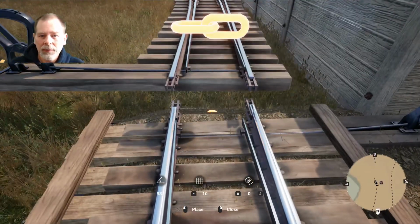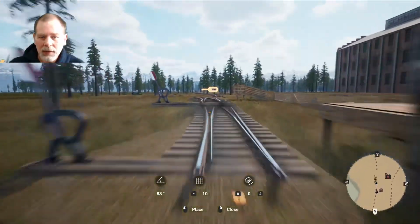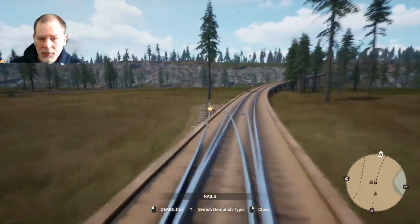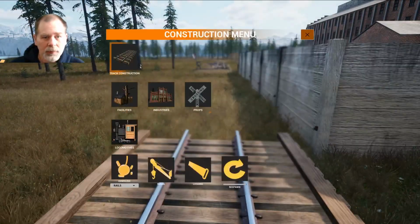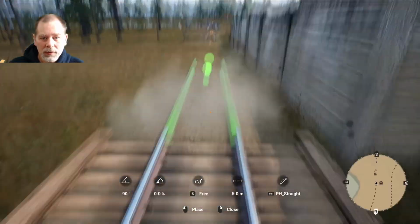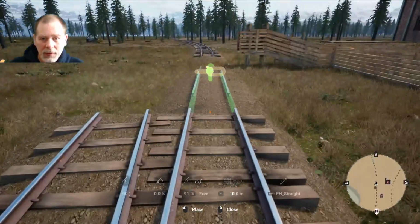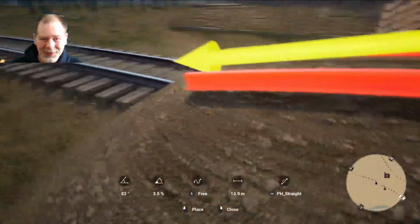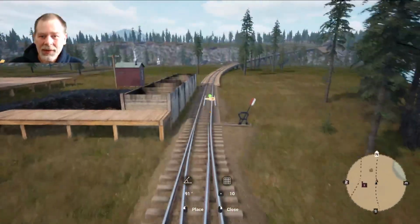It's really just insisting on this. Okay, so can we go like that? That works. Okay. Let's get rid of this. Demolish rails. And then we're going to connect these and these. And hopefully these stayed at the same level. Of course they don't. There. Alright. So we got that.